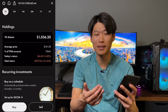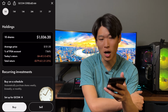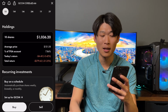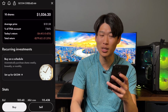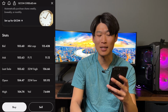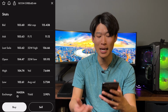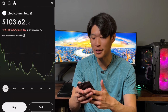Is it a good opportunity to buy this company now at 103? Probably yes. Am I going to? Probably not. Holds about 7.86% of the portfolio, down $4.40 on Friday. Total return since owning this position, we are down $279.62, down 21.25%. Market cap on this one is $115 billion from Qualcomm. Price earnings at 11.12. Traded on the NASDAQ, so another tech company, and it yields about 2.9%, which is great for a tech company, to be honest.